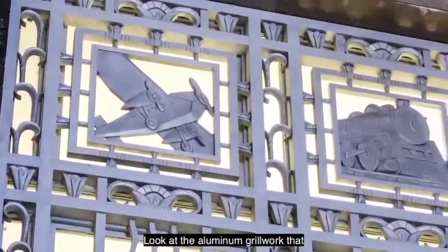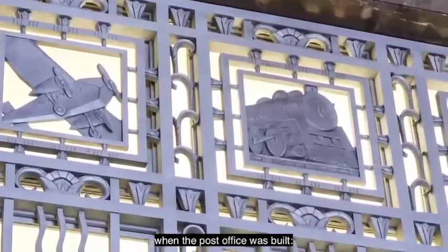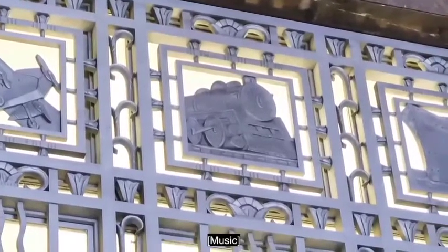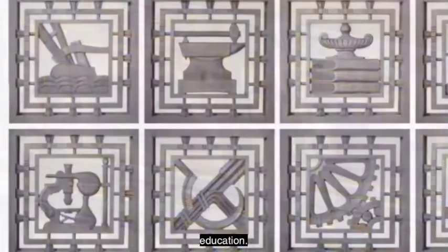Look at the aluminum grillwork that runs through the lobby. You will see the 4 main modes of mail transportation when the post office was built: truck, railroad, airplane, and ocean liner. The icons along both sides of the main hall represent local industry and education.